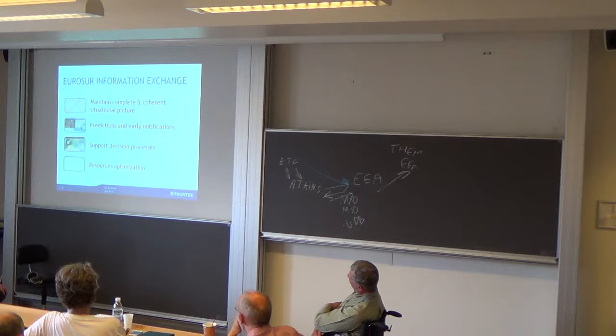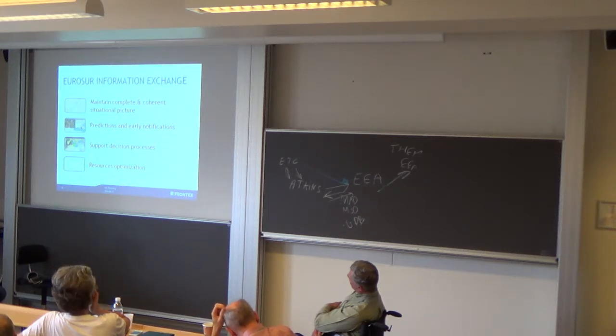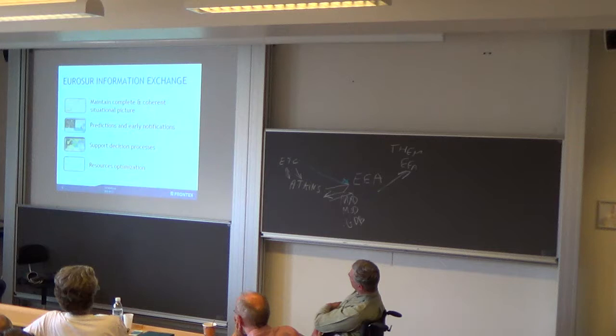Obviously, the main aim is to have these complete and coherent situational pictures across Europe. Predictions and early notification is also where GIS comes into play, where we do analysis, image analysis, etc. They then in turn obviously support the decision-making process.